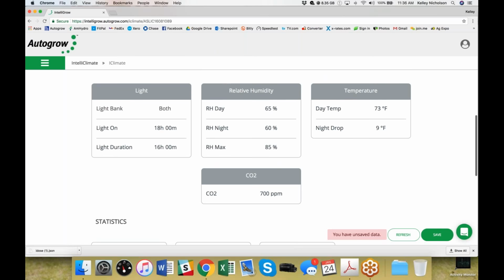We have a daytime humidity, a nighttime humidity, and a max humidity. If we hit this max humidity, it means basically all fans on, AC on, dehumidifier on, everything we need to do to get that humidity down.